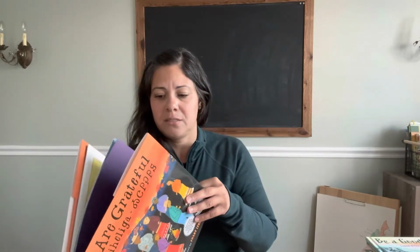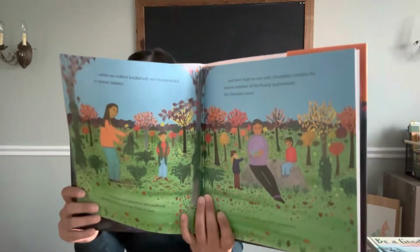Ojalihe is a Cherokee word that is used to express gratitude. Every day, every season, we are grateful. And so it goes through the seasons and what they are grateful for.